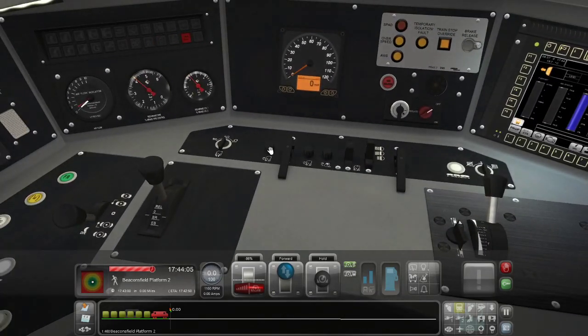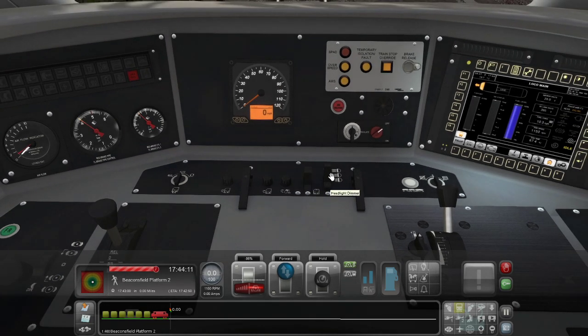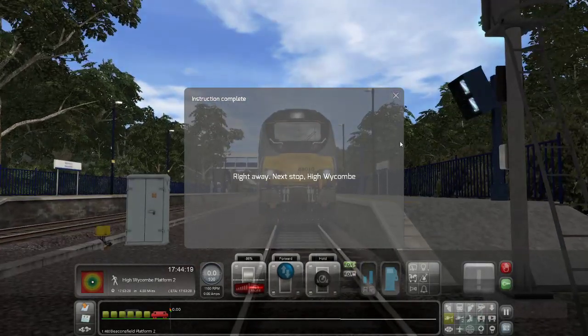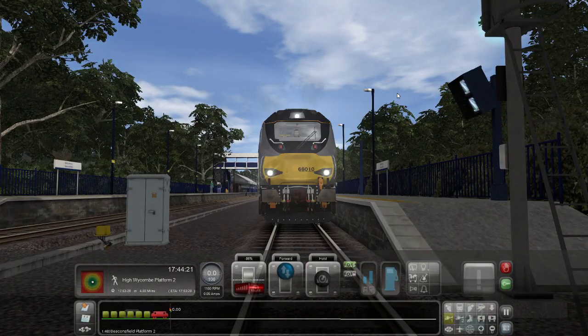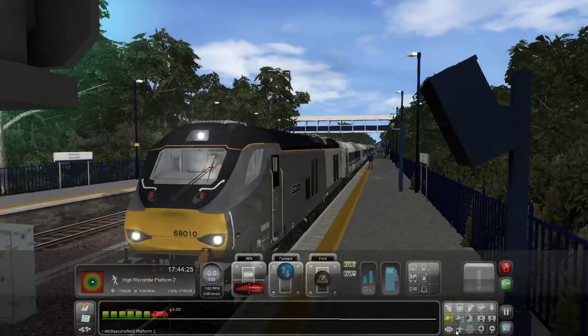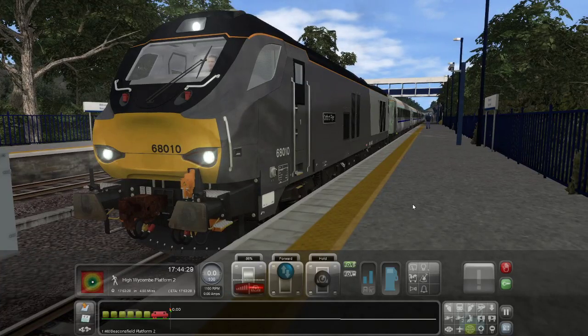I suppose I can actually turn the desk lights off. Not that it made much of a difference, but there we are. What does that one give me, then? Right away. Next stop, High Wycombe. Jolly good. Let's hop out of the cab. Let us release the brakes.